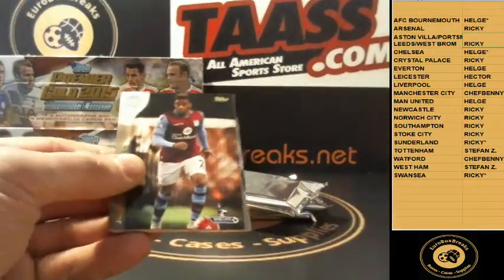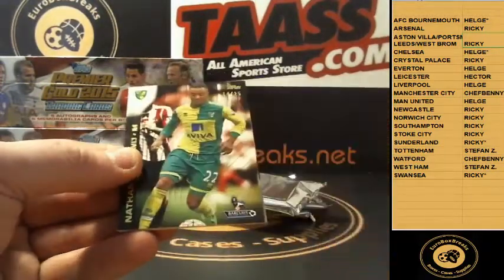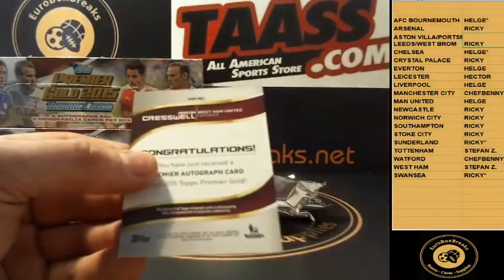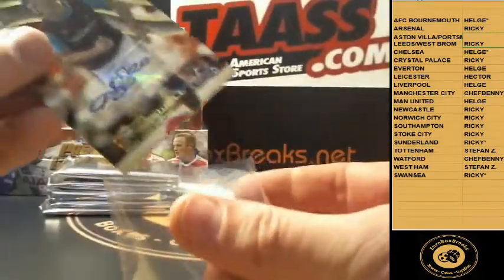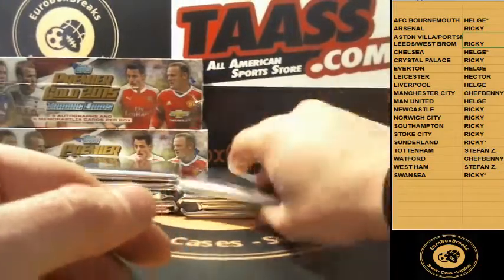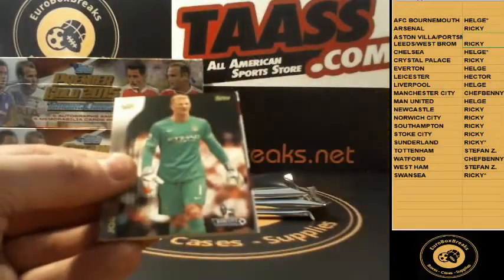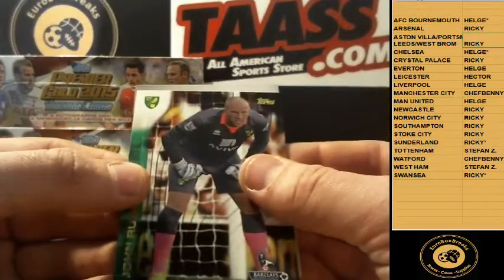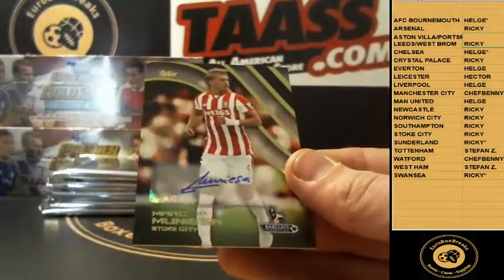Got base. Andrew Ayew for Swansea. Black for Norwich, Nathan Redmond, 14 of 25. And autograph is Aaron Creswell for West Ham. This time it's a regular. Another base. Green for Norwich, John Ruddy. And autograph. Wow, Mark Muniesa again.